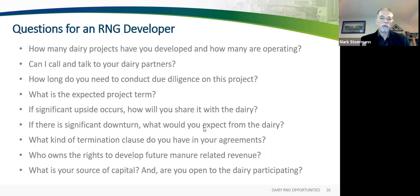And if that's going to be the case, you should know that. But I would generally say that you should always make sure that you understand the length of any agreement you sign. And also, make sure that there is a termination of each agreement that you sign, so if something does go wrong with a project, you have a date that you can start looking at other opportunities. Then ask them what they're expecting for the length of their project, what kind of term they're looking for. Is it 10, 15, 20 years? That can be significant depending on how you approach the project and how you approach the other people on your dairy and whether they're willing to do it.